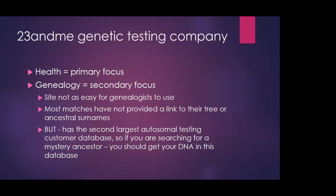Let's say you're adopted or you had an adoption in the family, or even a further back mystery. Sometimes 23andMe is going to be the company that has the matches that you need to solve your mystery. It is the second largest of the companies. There's about 12 million, 13 million people in their database that have taken a DNA test.